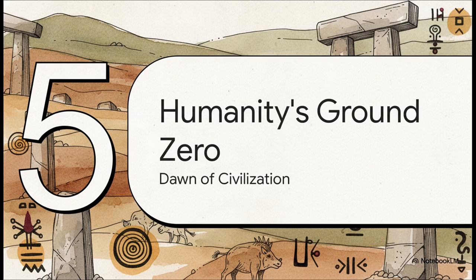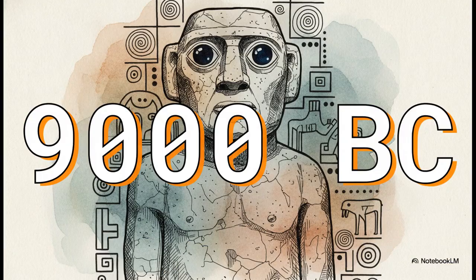Finally, we've arrived at Section 5, Humanity's Ground Zero. We are stepping back to the very dawn of civilization. Picture this. You're staring at something from roughly 9,000 BC. This is the Urfa man. Found near Balıkesir in Şanlıurfa, this figure features these haunting, deep eyes crafted from black obsidian stone. And why is this guy so significant? Well, because the Urfa man is officially recognized as the oldest known human-sized sculpted statue in existence.